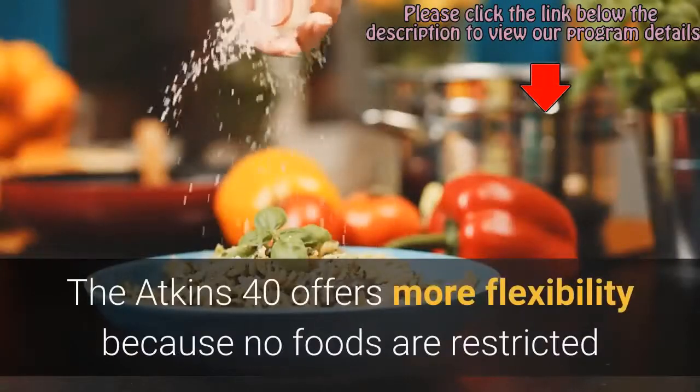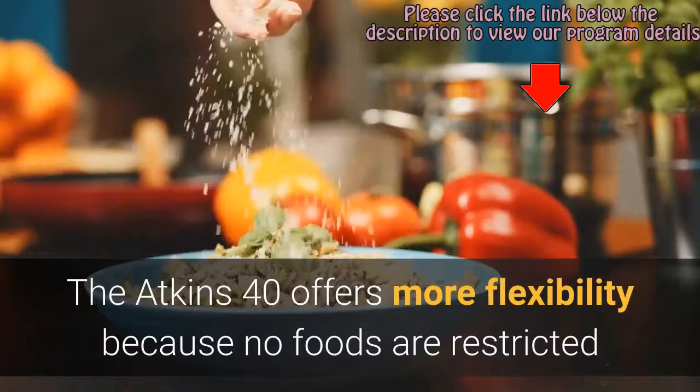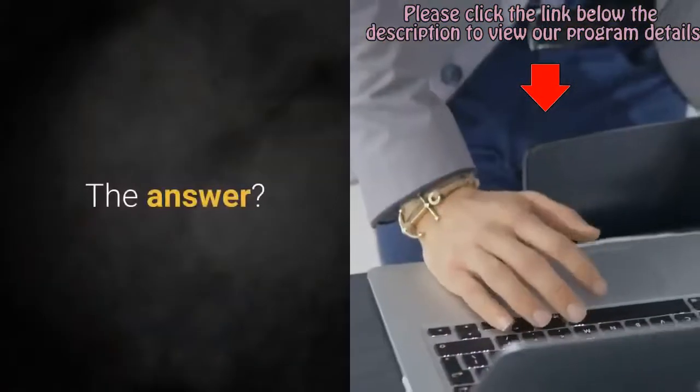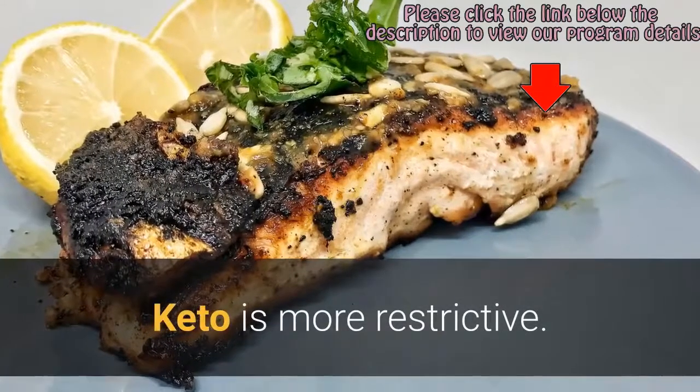The Atkins 40 offers more flexibility because no foods are restricted if they fit within the 40 grams of carbs limit. The answer? Keto is more restrictive.